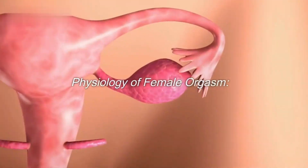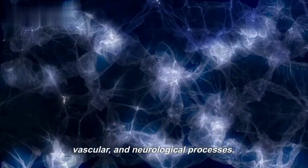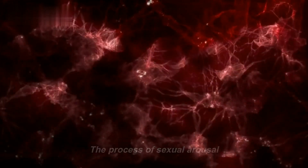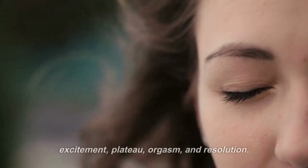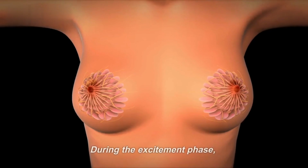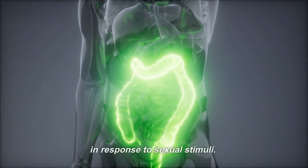Physiology of female orgasm. The physiology of female orgasm involves a complex interplay of hormonal, vascular, and neurological processes. The process of sexual arousal and orgasm in females can be divided into four distinct phases: excitement, plateau, orgasm, and resolution. During the excitement phase, the body undergoes several changes in response to sexual stimuli.